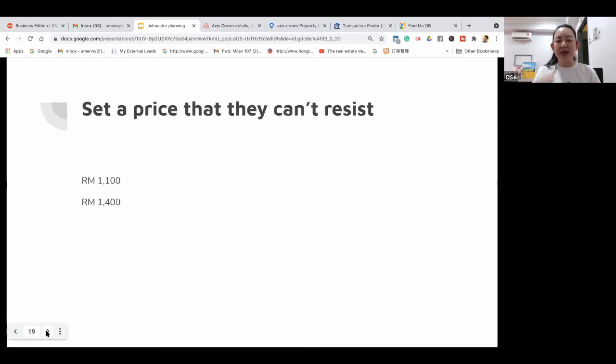Okay, set a price that they cannot resist. So I actually put 1,001. That is not negotiable, because why? I know that all the other units there are not fronting the swimming pool. My unit is one of the very special units in that area. So even though I'm asking for 1,005, this couple will also pay.